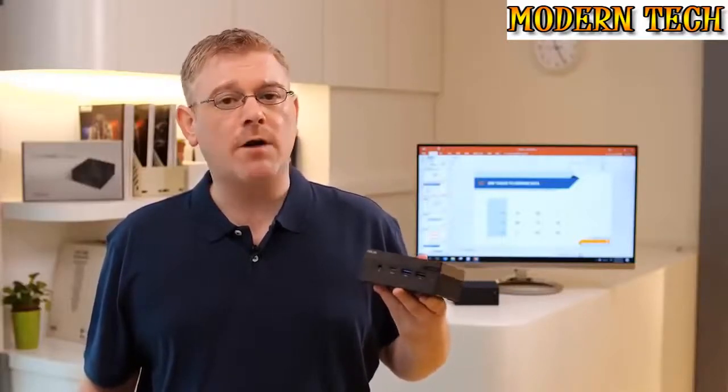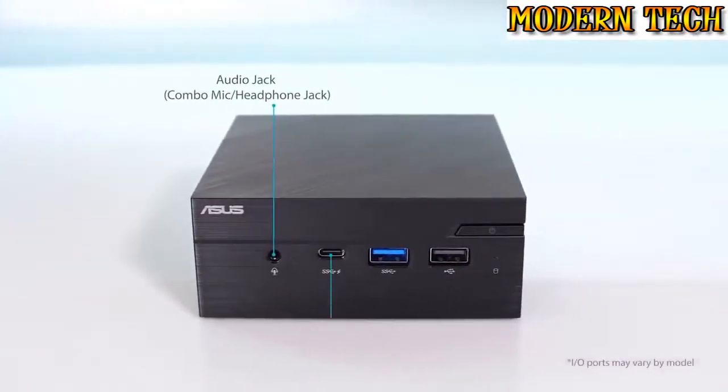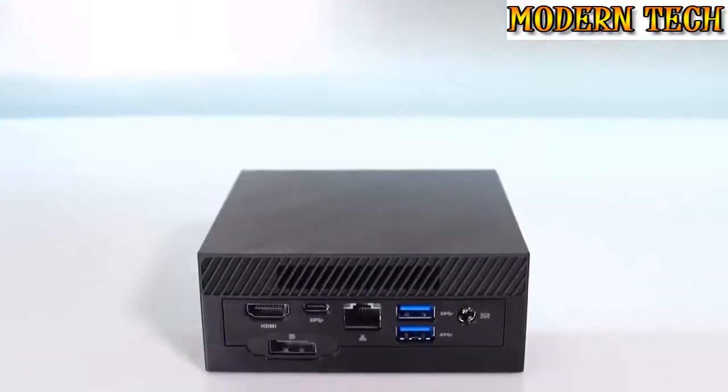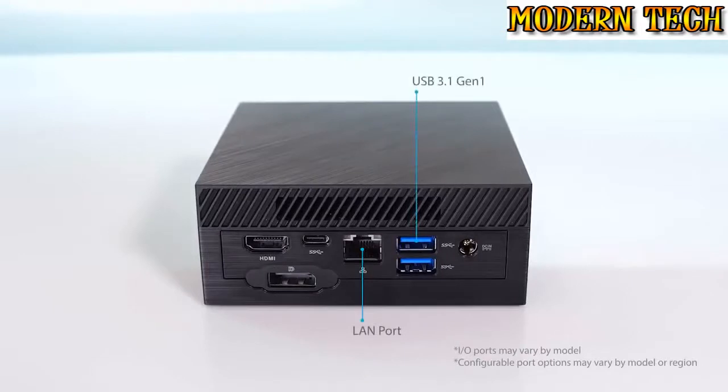Despite its small 0.62-liter size, the PN series offers an incredible array of connectivity. The front panel features a headphone mic combo jack, easy access to a Type-C USB 3.1 port, a USB 2.0 port, plus a Type-A USB 3.1 port that also provides quick device charging. At the rear, we find a comprehensive array of connectivity ports. These include an RJ45 Ethernet port, more USB 3.1 ports, both Type-A and Type-C options, plus both DisplayPort and HDMI ports, offering dual display support.